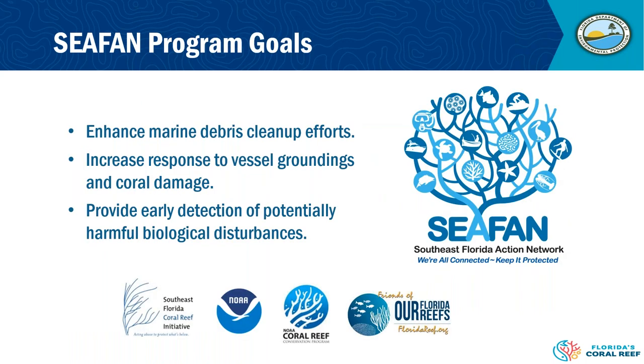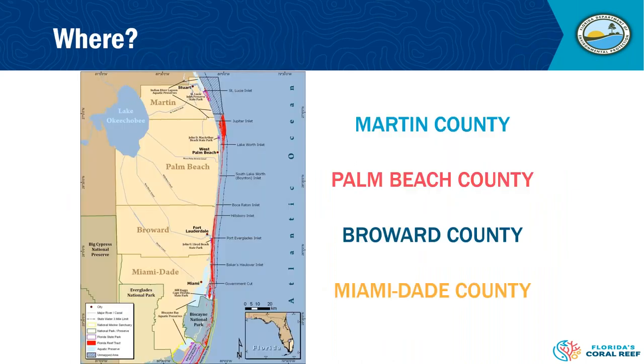Using the SEAFAN reports, our program can tackle three main goals: enhancing marine debris cleanup efforts, increasing the response to vessel groundings and coral damage, and providing an early detection of potentially harmful biological disturbances. This is our way for the public to let us know if anything seems a little off in the habitat, if they notice something very obvious that's damaged, or if they notice fish kills. All of that can be reported here. Just like my program, Reef Injury Prevention and Response, the SEAFAN area covers the entire Northern Reef Tract: Martin County, Palm Beach, Broward, and Miami-Dade.